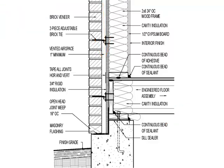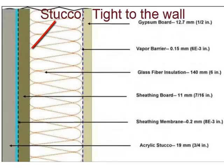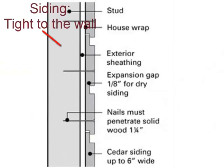But when you have cladding, not the case. Cladding is installed directly to the wall. Tight. No place for water to run except laterally and into your wall.